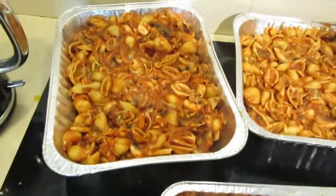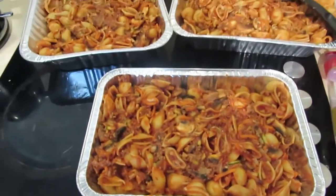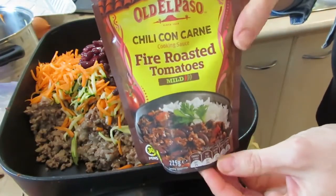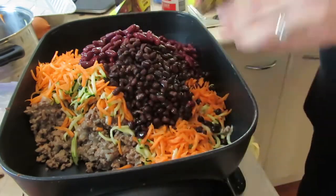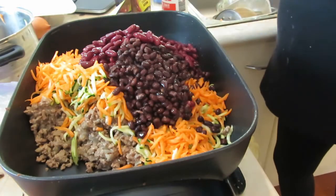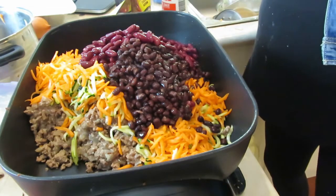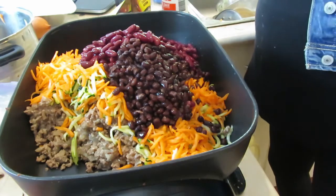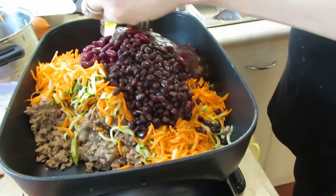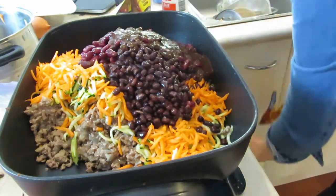So pasta bakes are done, so I ended up making 2 big ones and 1 little one. So let's get the chili con carne going. So this is the seasoning mix I'm using. I got it from the discount store, 3 for $2. So I've got, obviously this is a doubled recipe, 2 cans of black beans, 2 cans of kidney beans, a bunch of grated veg. I think I used up a bit more of the other mince, probably about 700 grams of cooked mince. Oh, that sauce went everywhere.